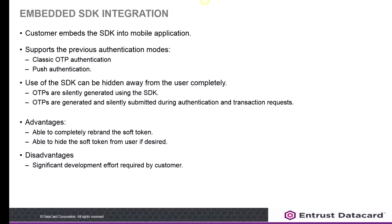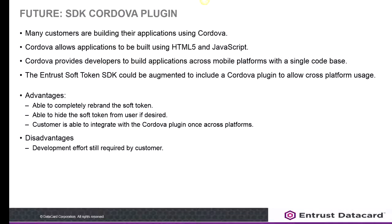Probably the holy grail of how to solve this is to actually integrate our soft token app SDK into your own app. Problem, of course, being speed to market can be a real problem. If you're a small company, if you're not a big bank, there's a significant amount of development effort needed to actually embed the SDK and therefore put the OTP app into your own native app.